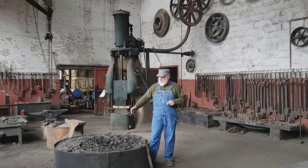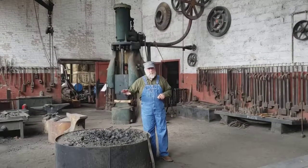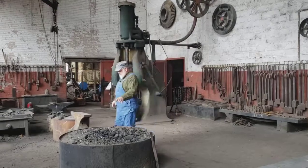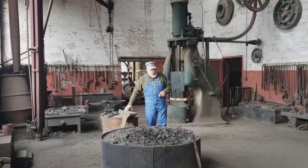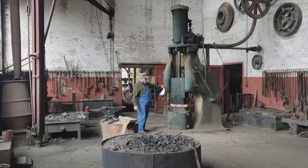We have an air line coming into it. They would light the fire, and they would adjust the air, and the fire would go to a blue-white heat. Very, very hot. Whatever piece they were heating, they would heat it there, and then either you take it to this anvil here, or if they had a large piece, they would use the drop hammer.